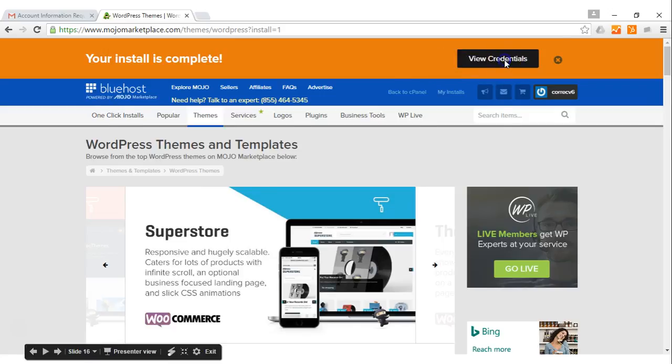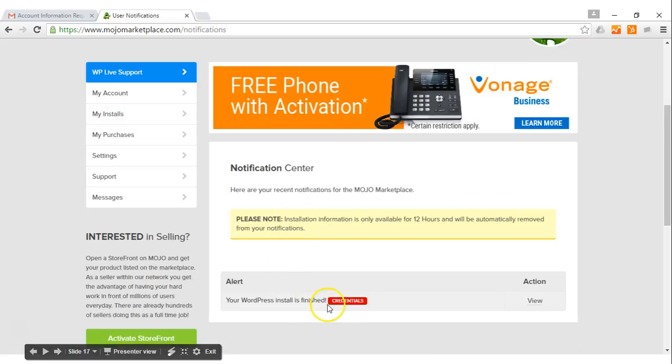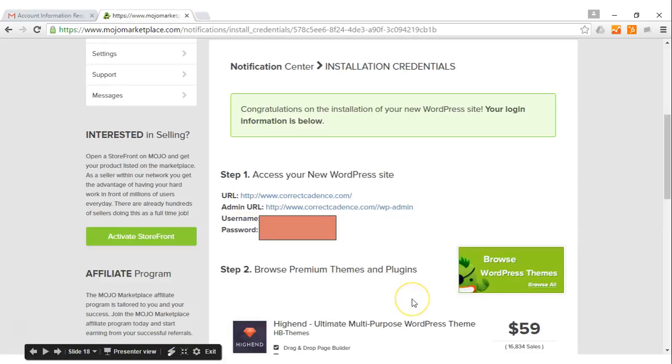Next, you're going to click view credentials, and at the bottom here of the page you can see where it says alert, your WordPress install has finished, and it says credentials. Click view, and when you click view, that will show you the URL for your website. So this is the public place that people will go to visit the website. Then it will also show you your admin URL, and this is the back end where you're going to log into your website to edit it.